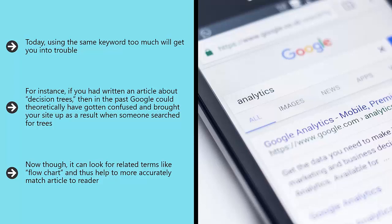LSI actually comes from mathematics and uses a technique called singular value decomposition. This means that it will scan unstructured data and look for the relationships between the words and concepts within.